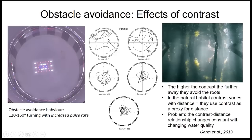And what we found was very interesting, because we saw that with increasing contrast, they stayed further and further away from the roots, until when we had black and white stripes with a contrast of 0.9, they constantly made obstacle avoidances and were centered in the middle of the arena all the time. And it turned out to be a very important part of their obstacle avoidance behavior, because in order to do this in a meaningful way, they need to know when to turn. Basically, they had to know the distance to the root. If they turn too early, then they have too little time feeding between the roots. If they turn too late, of course, then they would bump into the root and damage their body.